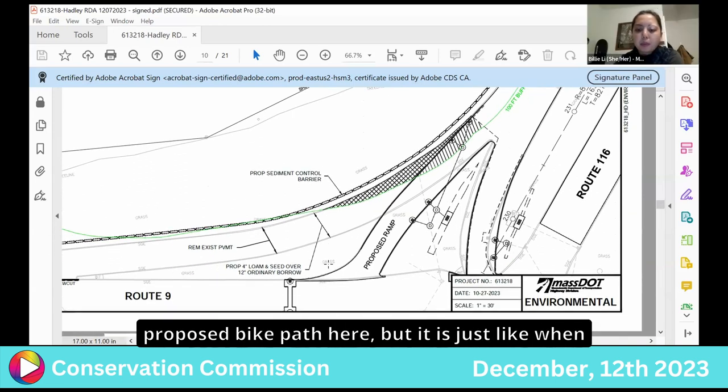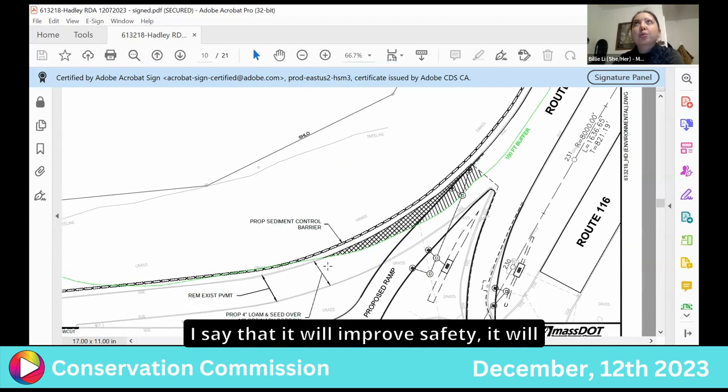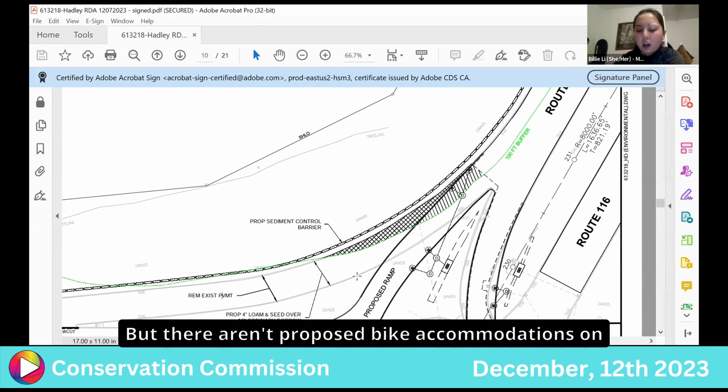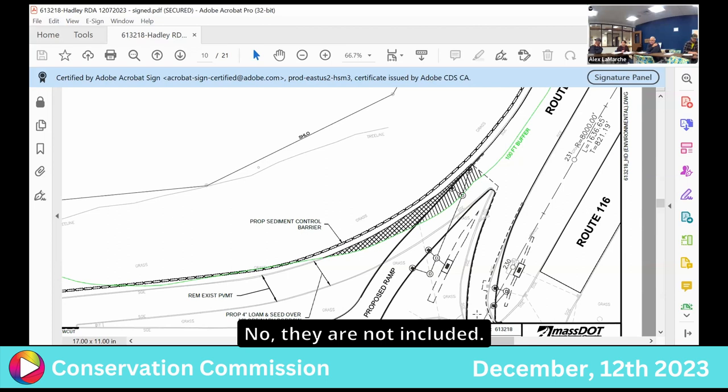There's no proposed bike path here, but when I say that it will improve safety, it will improve safety for anyone who's using that as a bikeway. But there aren't proposed bike accommodations on Route 9 in this project. Are not? No, they are not included. Okay.